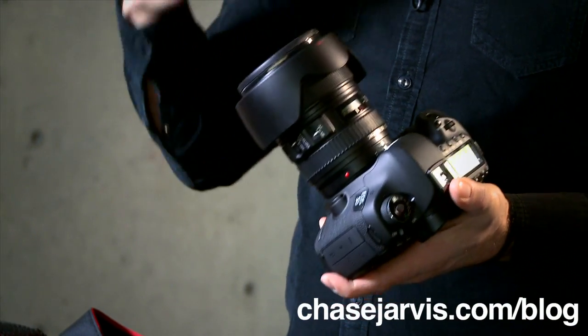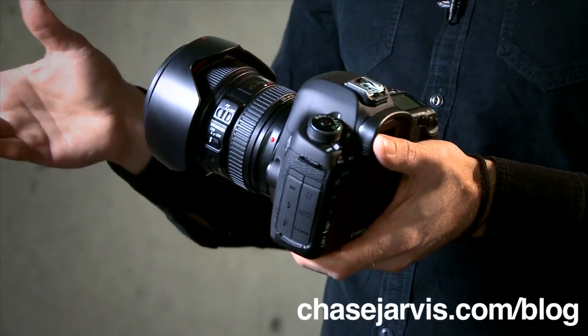It's an f4, so you might be thinking, why not have the 2.8? We prefer the longer range zoom with an f4, so we don't have to change lenses as much. That's a trade-off. Also, this particular lens has image stabilization in it, which is super, super helpful.